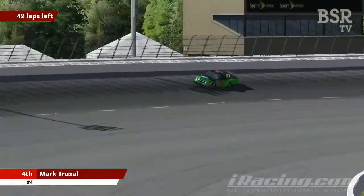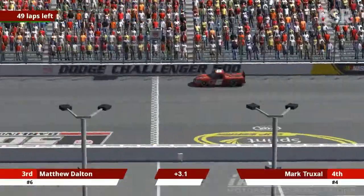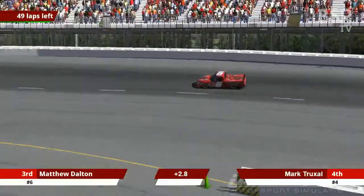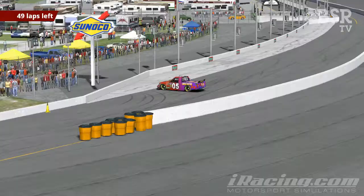But Dalton has, let's see, a 3.5 second gap. So that's what those fresh tyres did for him. But now Mark has got the advantage of fresh tyres and maybe less fuel. So, you know, he had a quicker stop because he had to take less fuel. But now he can go a little bit quicker on his first opening laps.